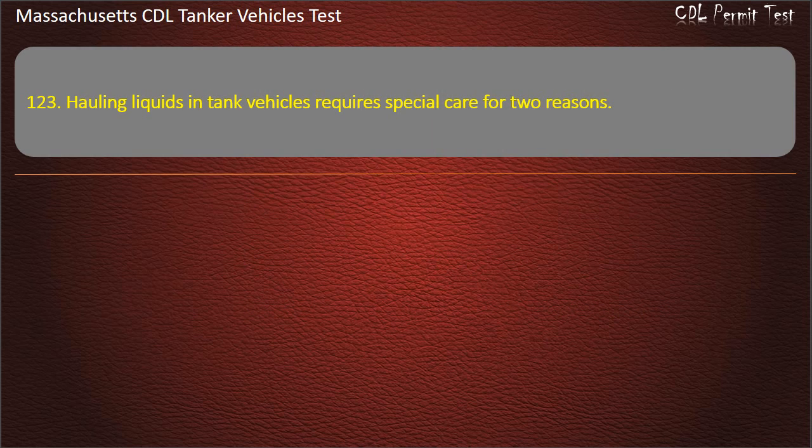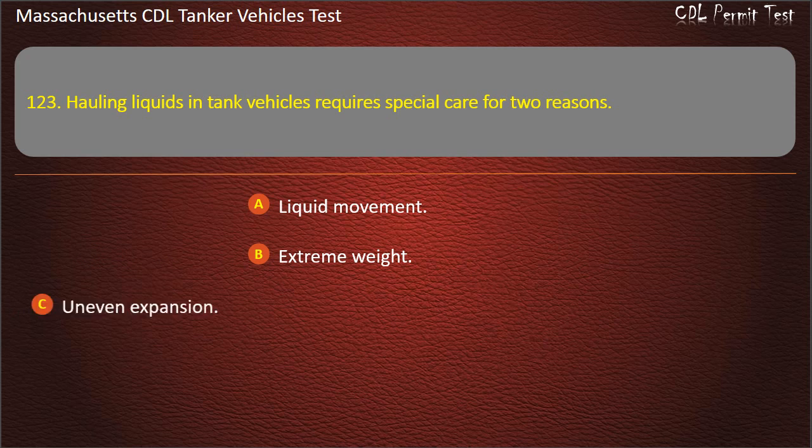Question 123. Hauling liquids in tank vehicles requires special care for two reasons. Liquid movement. Extreme weight. Uneven expansion. Answer. Liquid movement.